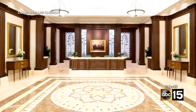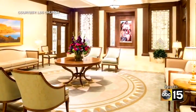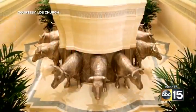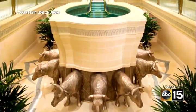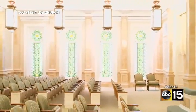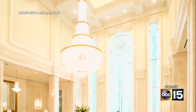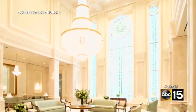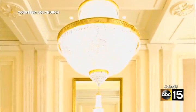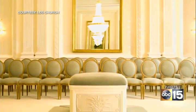Tonight, we've got the pictures from inside the Gilbert Temple, and we'll take you through the rooms common to all LDS temples. That includes a baptismal font resting on the back of 12 oxen, instruction rooms where the church says the purpose of life and the role of Jesus Christ are taught, the center of the temple known as the Celestial Room, and these marriage rooms. We'll explain what happens in each of these rooms and why it's so sacred to Mormons. We begin tonight looking at why Mormons focus on temple work.